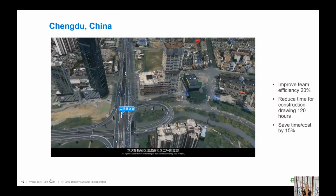This digital twin model of the new road construction scheme in this city improved the overall project team efficiency by 20% and significantly reduced the construction time, including savings in producing the construction drawings, as well as decreasing the overall project cost by around 15%. And as you can imagine, having the scheme also available for all of the city stakeholders to look at as well was invaluable.